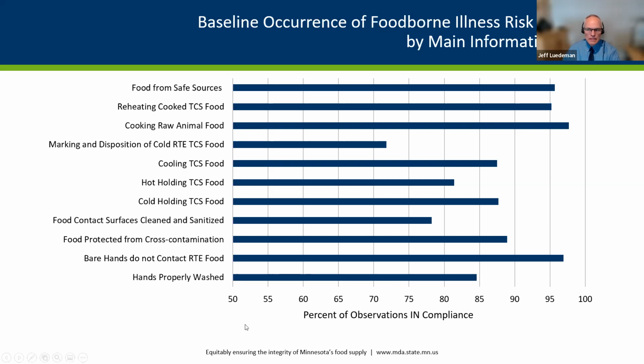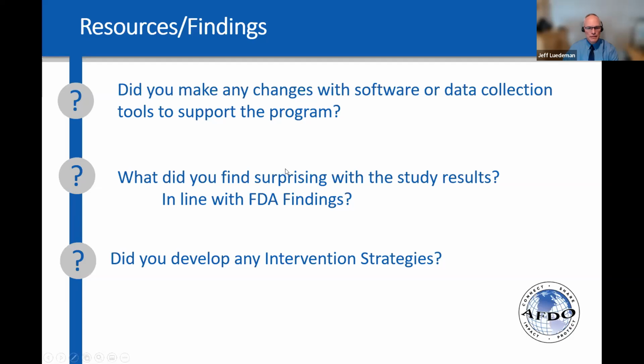Not terribly surprised, I'll say. Our results did differ a bit from the FDA and their latest survey in 2015. But keep in mind, the FDA study is basically a nationwide study, and so the results are sort of averages across the nation. This is why I think it's so important for us in state and local jurisdictions to take the time to do this. It is so very important to establish a baseline.